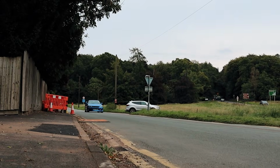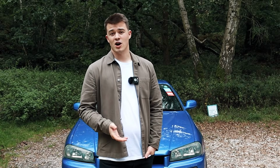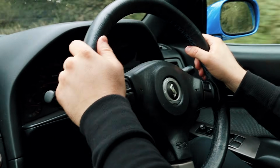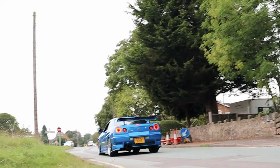It's not an RB26, but you can still get some ridiculous power out of it, and a lot of the internals and stuff are rated to at least 500 brake. And it's a Skyline, it's really easy to tune. And this is my dream car. It's so much fun to drive, and it's just absolutely fantastic. I could not ask for a better car. Would fully recommend it to absolutely anybody that wants to get one.